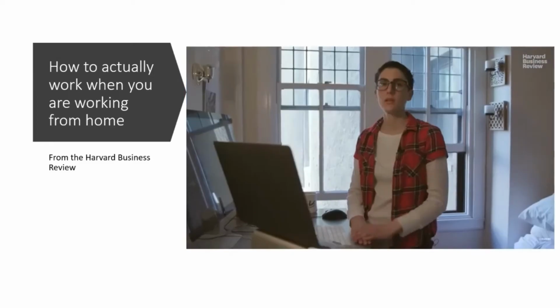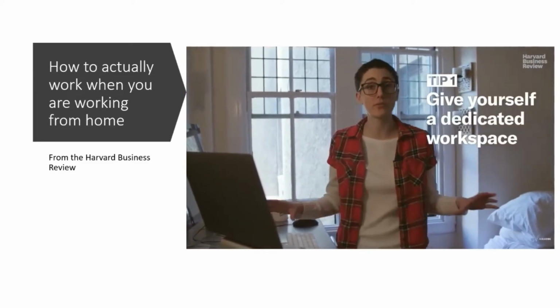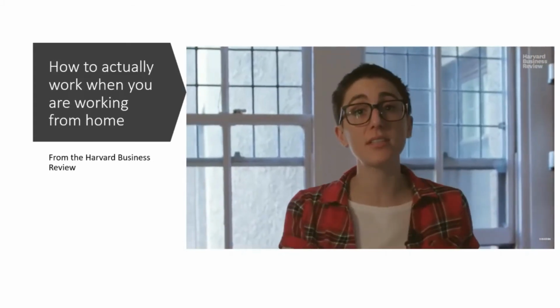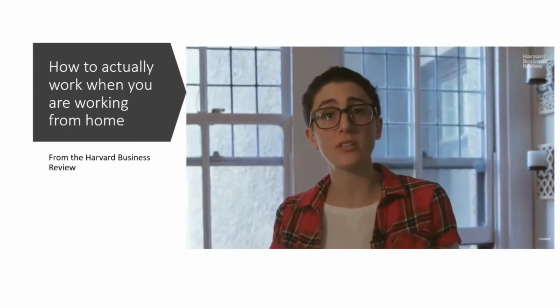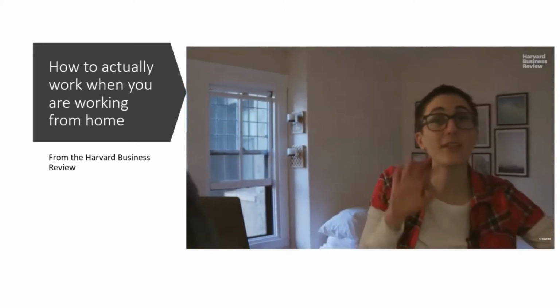Here's how. The first thing you're going to want to do is give yourself a dedicated workspace away from distraction, meaning away from the TV, away from any music or the kitchen. One thing that's really helpful is to be able to shut the door so that you're out of sight.